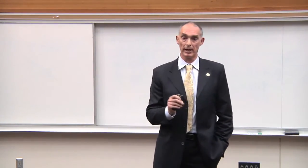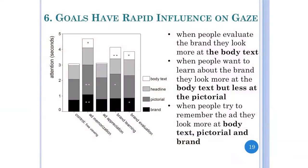Now, one reason that people might be different is that they might have different goals. So in this study, we look at the effects of goals on attention patterns. And we gave people different goals. The graph here shows the control situation, which is free view. We ask people, just look at the ads in any way you want, like if you're in a waiting room or at home. Ad memorization: try to remember the ads that you see. Ad appreciation: do you like the ads or not? Brand learning: try to learn something new about the brand from this ad. Brand evaluation: do you like this brand or not?